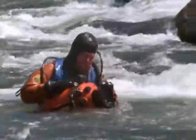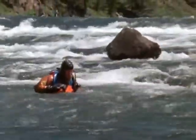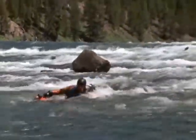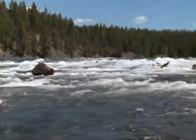For now, it's back to the real world to refill the tank and reload the camera. Still, the sight of the cutthroat stays with me. They're truly fascinating, much more so than I ever imagined.